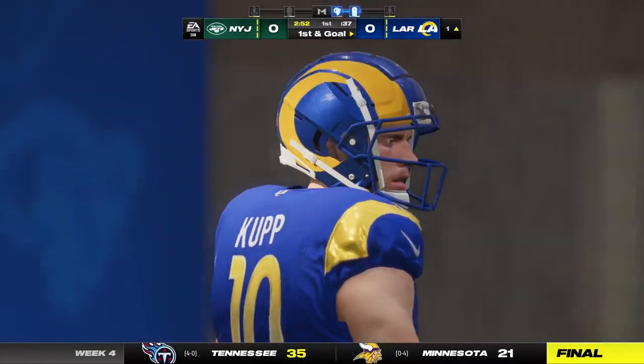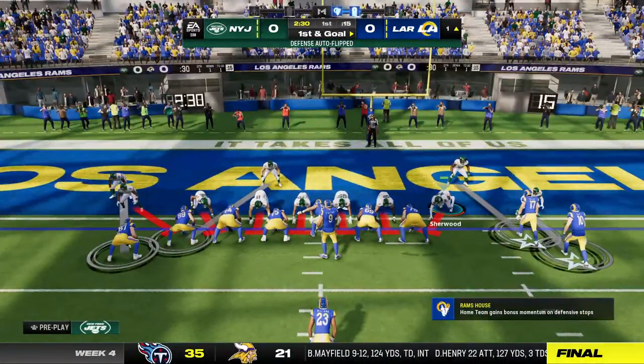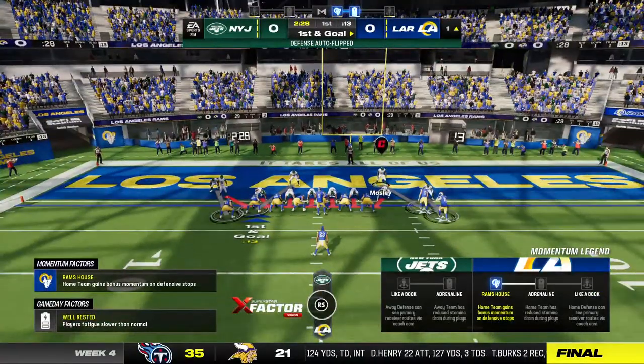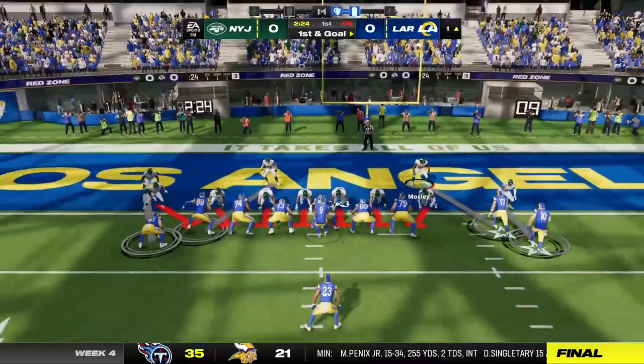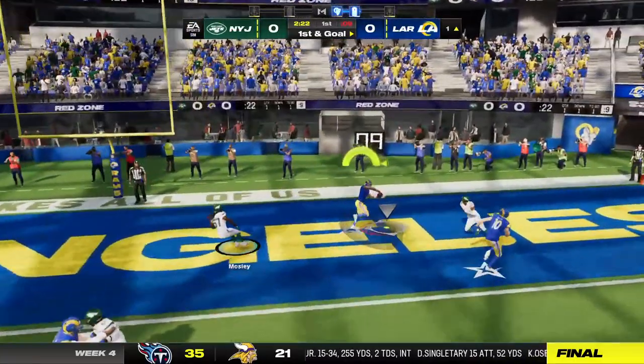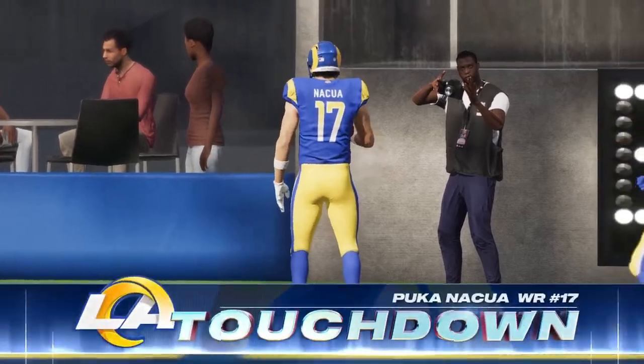Pass. He gets it to the one. Out of bounds right there. A terrific opening drive has them knocking on the door, first and goal. First and goal at the 1 yard line. To throw is Stafford. And this is caught. He's got it. Touchdown, LA.